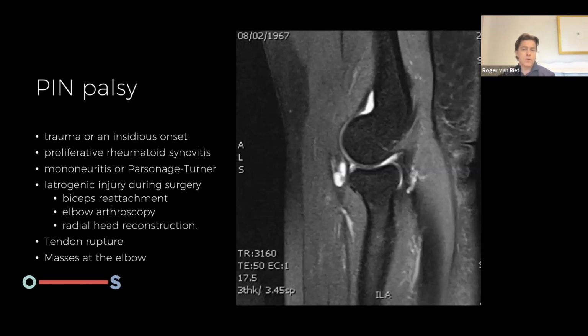Parsonage-Turner is always part of your differential diagnosis if you have a patient with a lot of pain, usually pain and not a real cause of the PIN palsy. And iatrogenic surgery, unfortunately, is relatively common. Biceps reattachment definitely has been described, up to 1 or 2% after biceps reattachment. Elbow arthroscopy has been described.